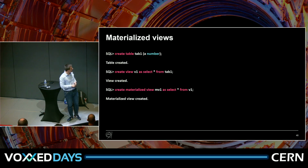Another interesting case that we had last year is, and this is a very simplified scenario, imagine there is a table. It's pretty simple. It only has one column with a definition of number. There is a view on this table. It selects the data from this table, and then there is a materialized view based on this view. The materialized view is, to put it simply, just a snapshot. So you just take a snapshot of whatever the contents of this view is. So far, so good. It's pretty standard.